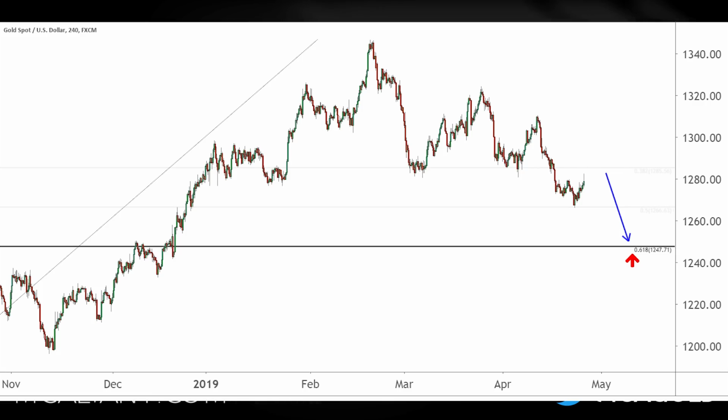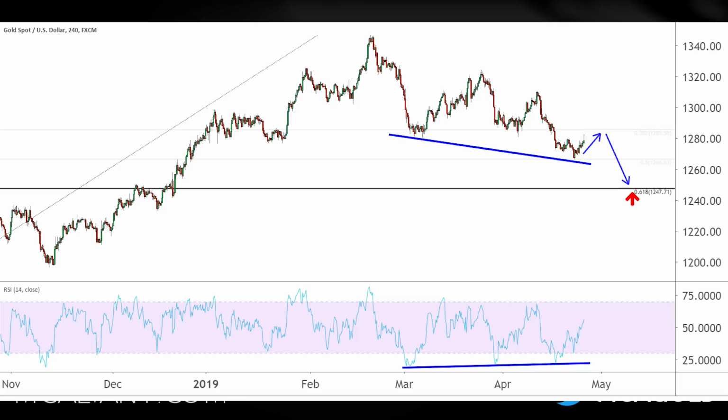One thing that should play out is as we stair step down to the 618, I would expect to see some RSI divergence, which would turn the price around, not necessarily permanently, but certainly bounce the price back up. So with this bounce off the 50% line, I wouldn't be surprised short term in the next week, a little push back up to like 1285 before we do go down and test that lower support level.